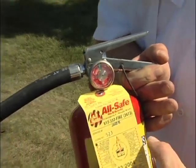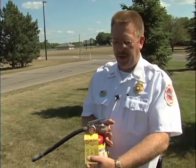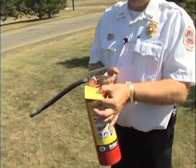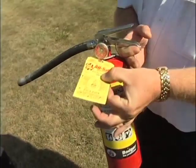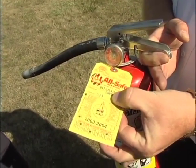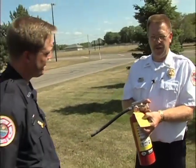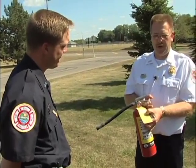Also, any fire extinguisher should have an inspection on an annual basis. You can see the card that we have here. This is just an inspection tag. These have been done. We require all of ours to be done annually. Like all of the other extinguishers that are out there, any commercial business is required to do an annual inspection, much like what we have in the home.